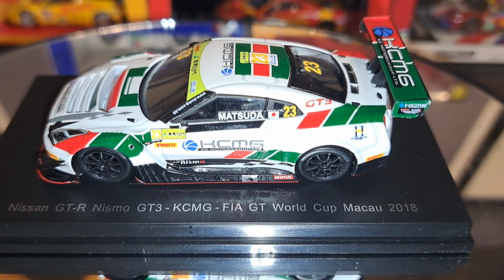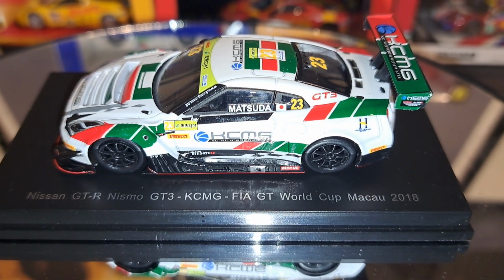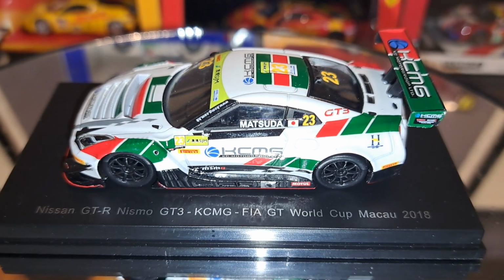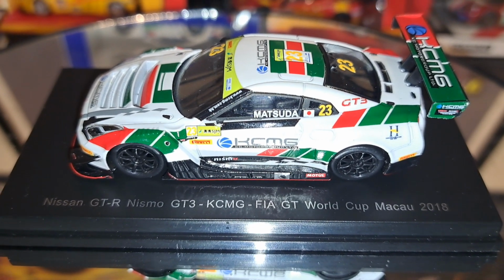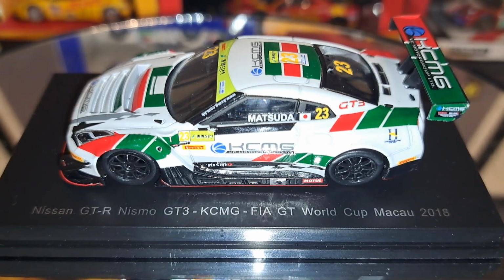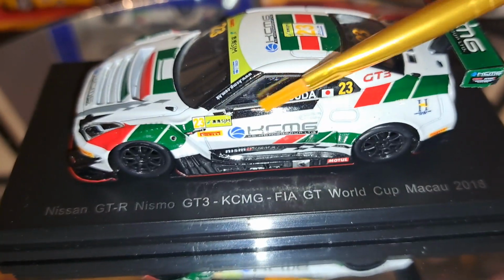Good model, nicely done. Unfortunately, this is one of those that came in a blister pack with a stand and no display case for it, but it does have a plastic base that it screws into. Overall, it's a nice model, but I'm sure you probably noticed it has one quality control issue, and that is the fact that it is missing a mirror on the driver's hand side.